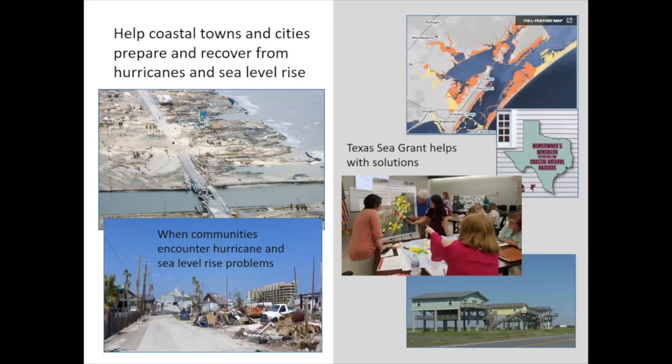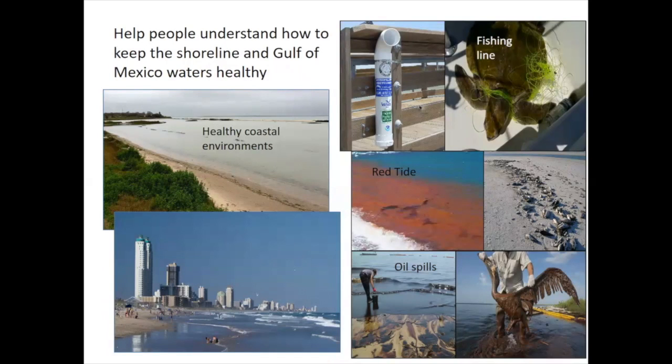We work with community mayors and city managers and the community members themselves to help build plans for their communities so that they can lessen the risk and the damage to their houses and their businesses. We can also provide them handbooks and other materials to help them understand how damage is caused and how damage can be lessened. Another thing we do is we help people understand how to help the shoreline and Gulf of Mexico waters stay healthy. So on the left you see two healthy coastal environments, but the things that affect our coastal environments are humans.